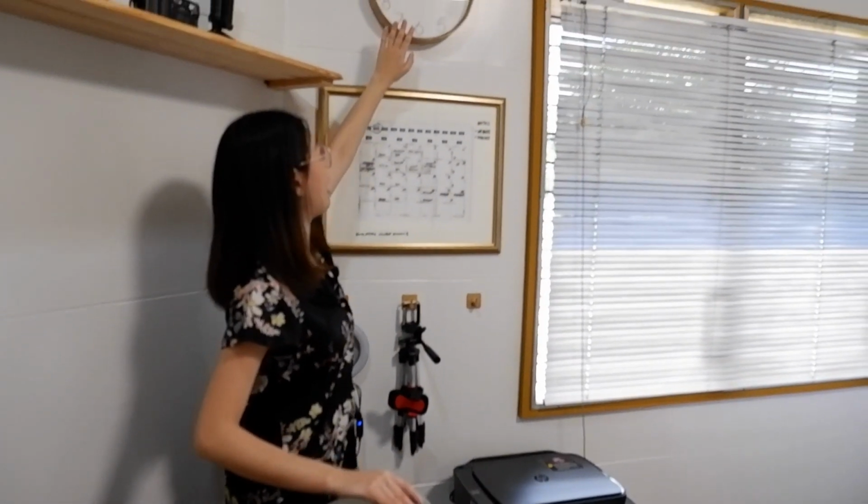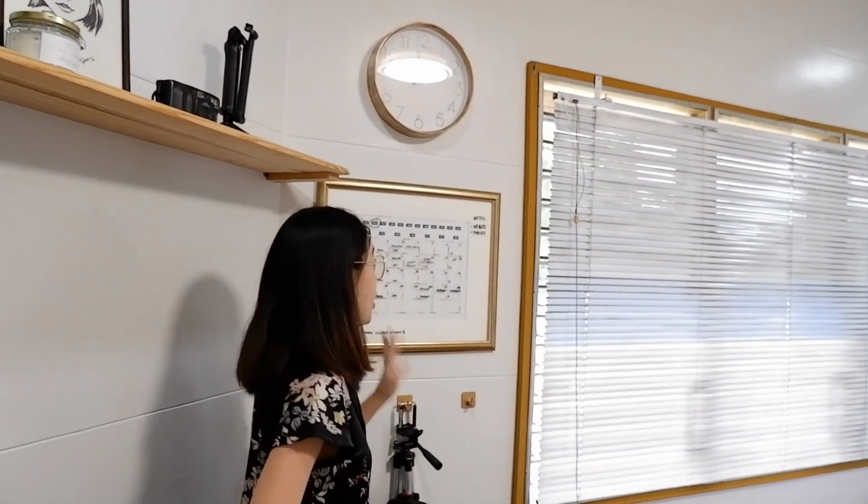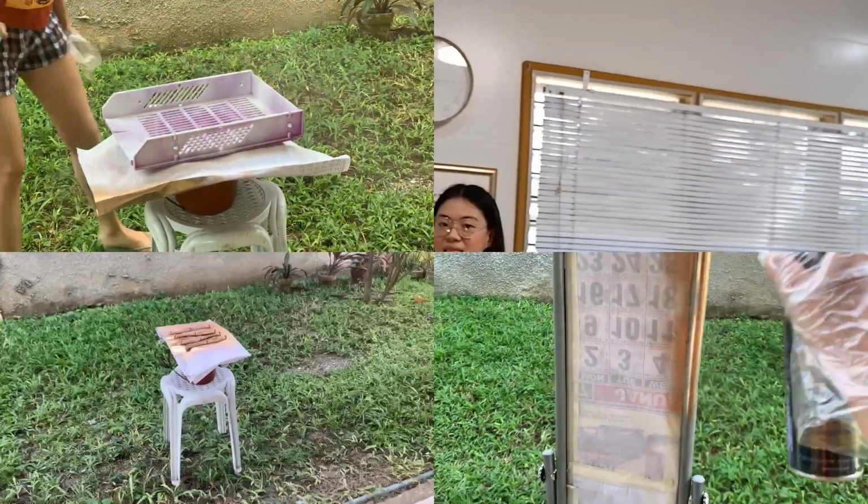And then here I have a clock. It's the same clock we had in the condo, and I just spray painted it gold. So if you guys notice, I spray painted a lot of things in this room.